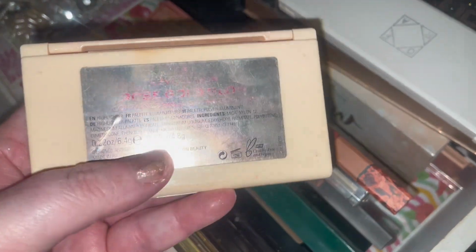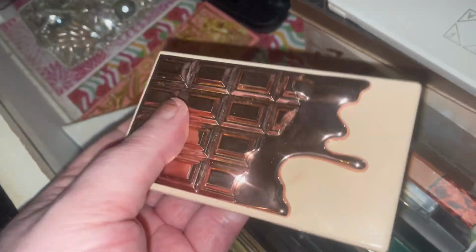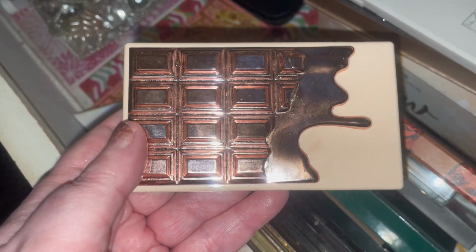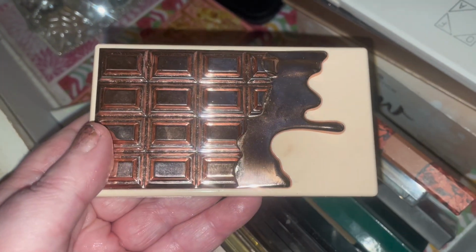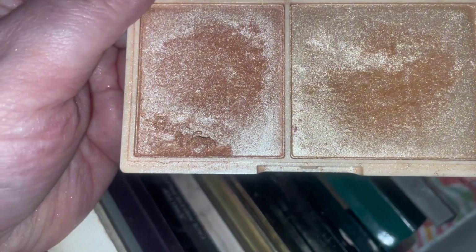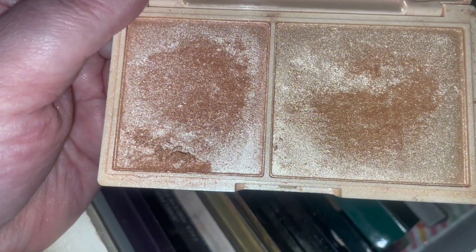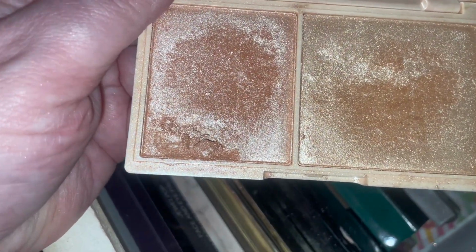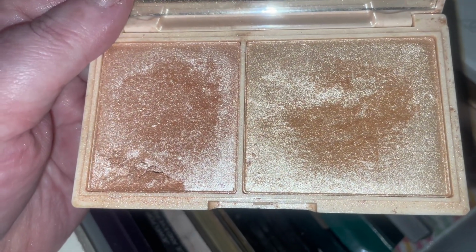Then we've got another one. This is the I Heart Revolution Rose Gold Glow, I think. And this one is very dupeable to the Pixi Delicate Dew. In fact, this is better. Yeah, they're very similar colours, but this one is crumbling. My favourite shade is crumbling, so I think I need to just put that in the bin, the crumbling bit. It's just going to get worse.